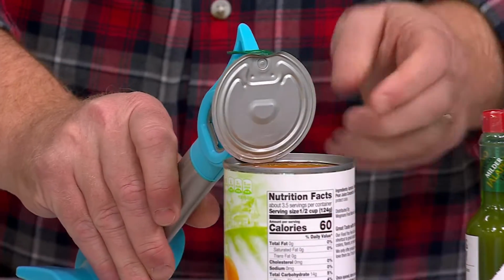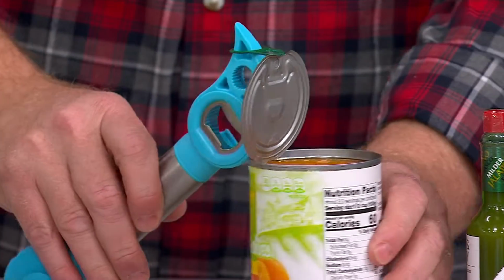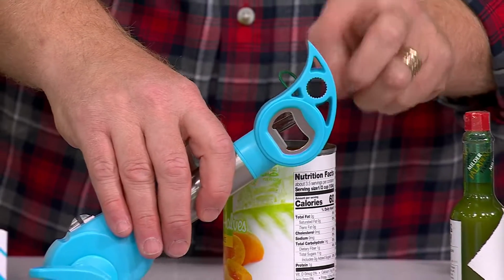So now what we can't do, guys, and you know this, we can't stop. That's sharp still, right? Can't get away from it. Look where my hands are in both positions, completely away from it. So you get safety with that. Now you can open up every single can because of the parrot beak.